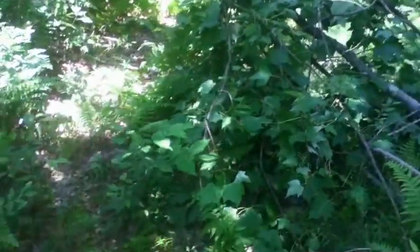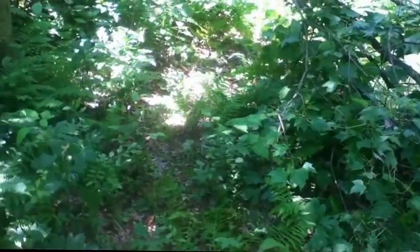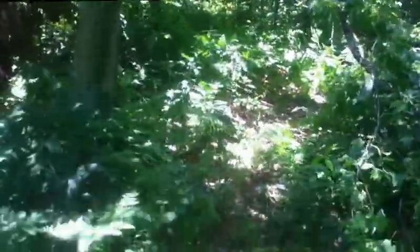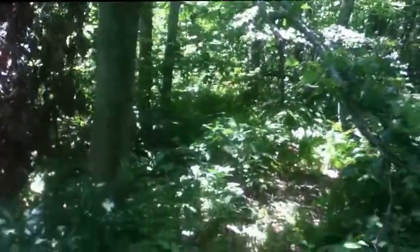Well, I just traveled about 100 yards further from that Oak Trail sign, and I came across the second down tree across the trail. And it's no big deal to get around. There's a walkway right underneath it. But I figured I'd point it out.